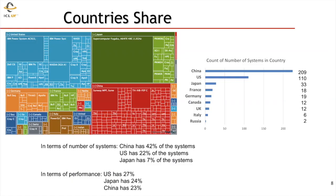If we take a look at what's happened in terms of countries, this graph here is called the tree graph. It shows the 500 machines. Each of the systems is a rectangle. There are 500 rectangles here, and they're organized by country. And the area of a rectangle, or the power of a computer, is represented by the area of the rectangle. So the most powerful machine here is this Fugaku system and has the largest area.